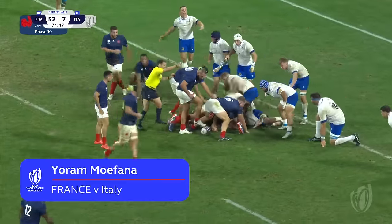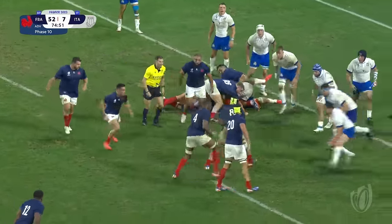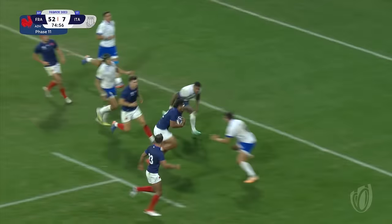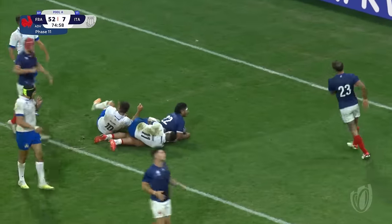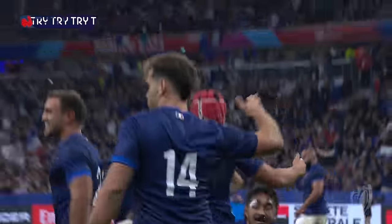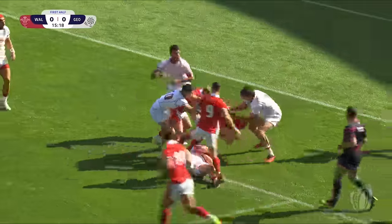Italy's defence on the line in these phases has been pretty good once more. You can feel the tension and the pressure, and then they can spread. They earn the right to go wide again. And speaking of again, it's Moefana with a second. Has hands on possession. George North attacks.